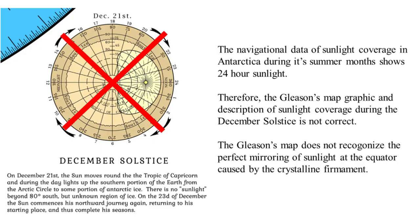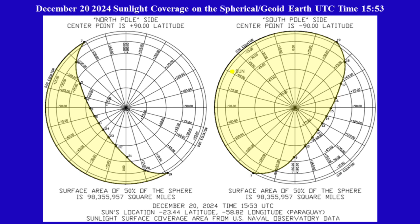The navigational data of sunlight coverage in Antarctica during its summer months shows 24-hour sunlight. Therefore, the Gleason's map graphic and description of sunlight coverage during the December solstice is not correct. The Gleason's map does not recognize the perfect mirroring of sunlight at the equator caused by the crystalline firmament. On the globe Earth, we see the same sunlight coverage with 24-hour sunlight occurring at minus 66.56 degrees latitude to minus 90 degrees latitude.